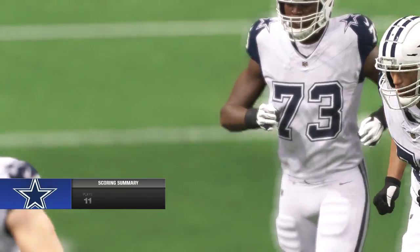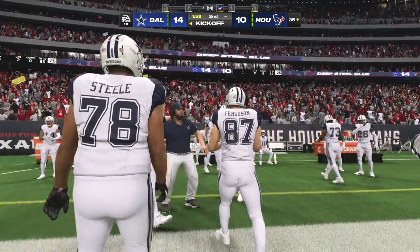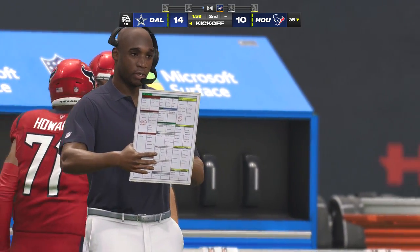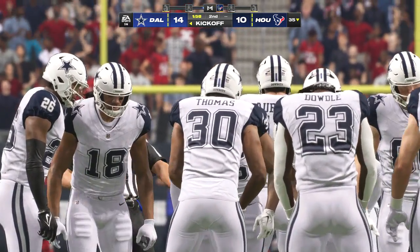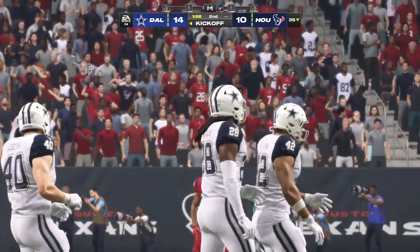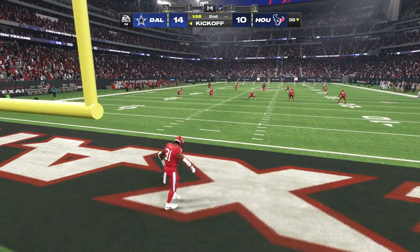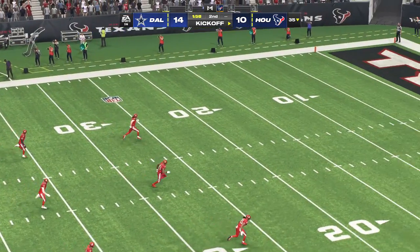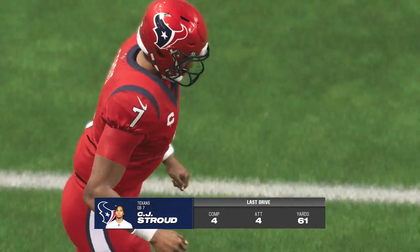Now the extra point up and good by Aubrey. And the lead is now 14-10. So after the touchdown, Aubrey now to kick this one away. And no thought to bring this one out. He'll just go down to a knee, and they'll take over at the 25.